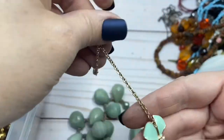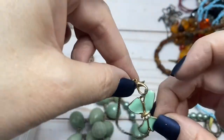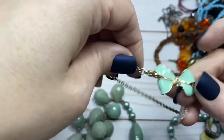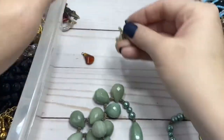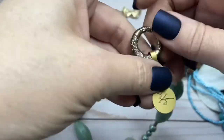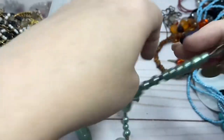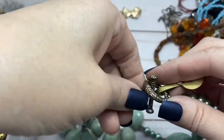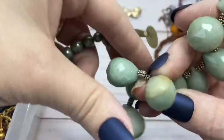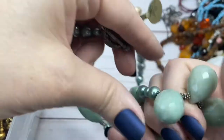Okay. So we have this little bracelet. I'm not sure that it was intended to be a bracelet. Craft. And this was marked, wow, $45. Goodness. Why do you think that is? Check out that stone. So these must be made of actual stone. Do you think, is this jade?